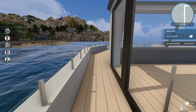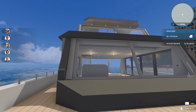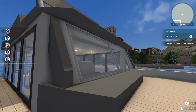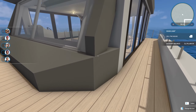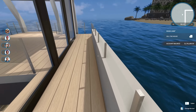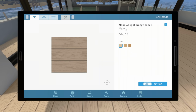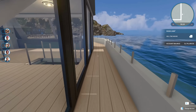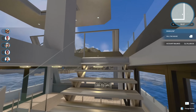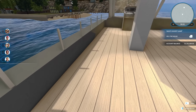Well, I have to say it is looking a lot better. So, I painted pretty much all of the walls on the decks white or gray, for all of the guardrails and all that kind of stuff, all white or gray. I went with Mankios light orange panels for the floors, which I think works super well for the deck of a yacht. Same thing upstairs, same panels there. Oh, no, that's just a shadow. Never mind.